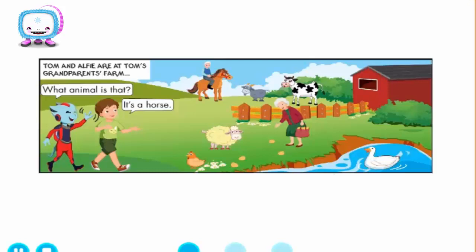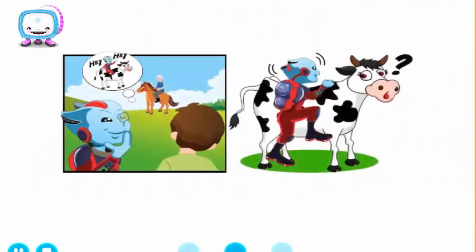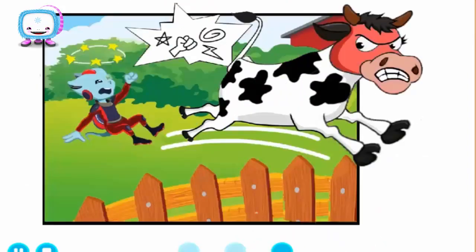What animal is that, Tom? It's a horse. Oh, a horse. I see. What animal is that? Ah, it's a chicken. Tom, look! What animal is that? That one? It's a cow. Can I ride it? Alfie, wait! Oh no!